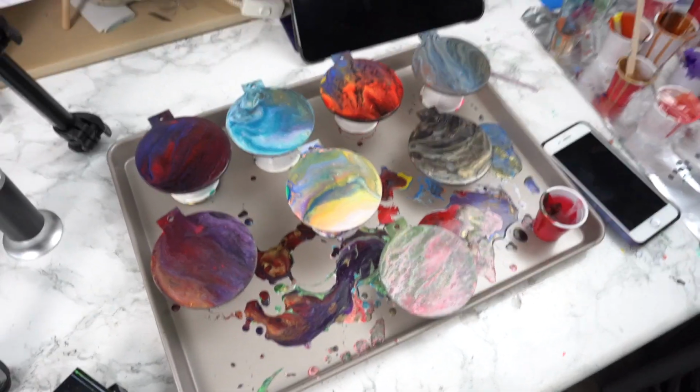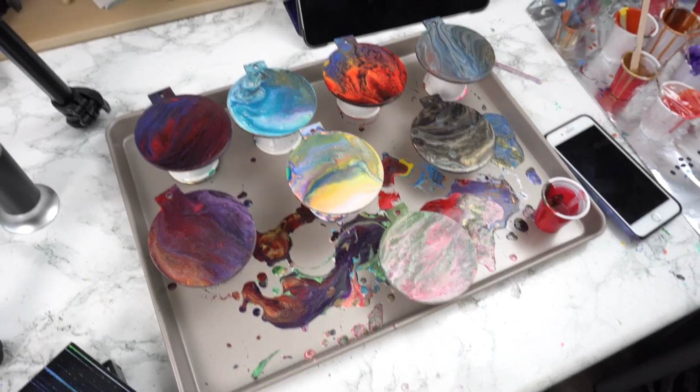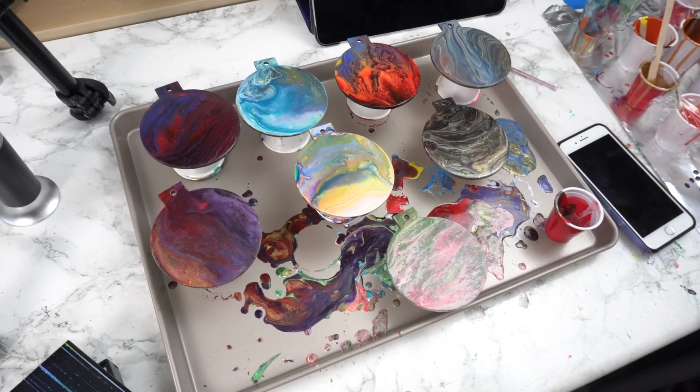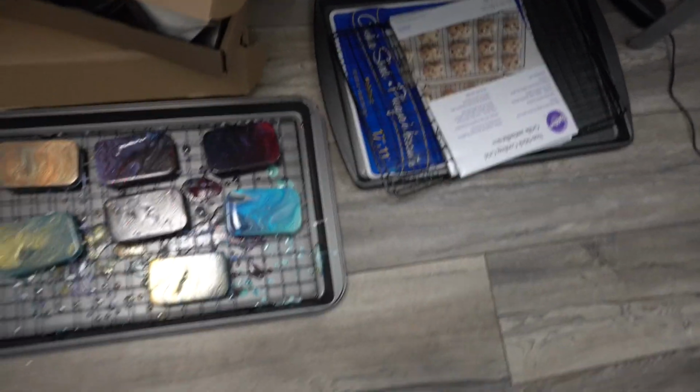Figured I might as well show you what I'm talking about. So there are the 8 ornaments. Probably everything is dry at this point. The paint on the tray might not be, but overall I think everything can pretty much get resined. So they're the ornaments, and then we've got palette tray number 1 up here, and then palette tray number 2 down there, and then the extra cooking sheets.